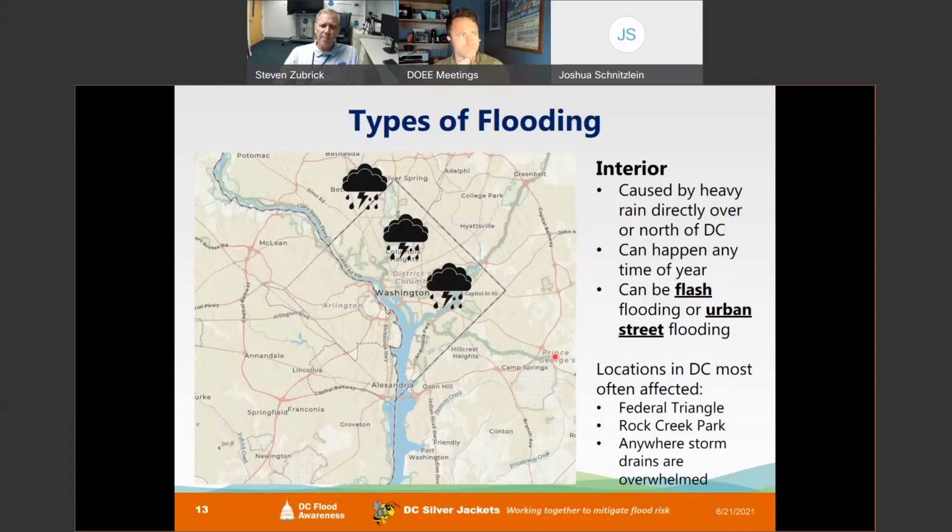The locations that are most impacted, Federal Triangle, you've seen examples of pooled water along Constitution Avenue. Small creek flooding, for example, on Rock Creek or Watts Branch. And you've probably seen pictures of the metro station, the escalator going down into Cleveland Park Metro, and there's water cascading down there. Those are essentially anywhere storm drains are overwhelmed. That's where you can get this type of flooding. And I'll talk a little bit about what is flash versus just regular flooding here in a minute.